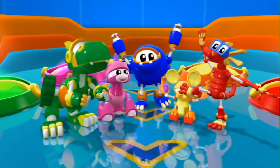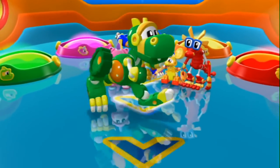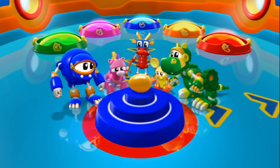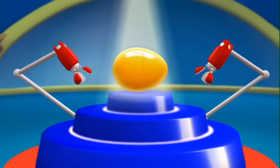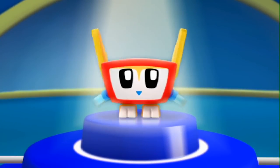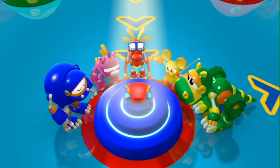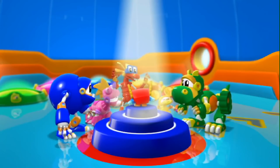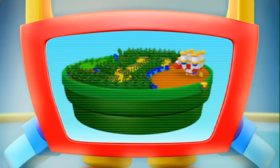Animal Mechanical Mission Time! Good morning, Animal Mechanicals. Good morning, Island Owl. Very big mission today. We're ready. Great. Your destination is Cow Castle Island.